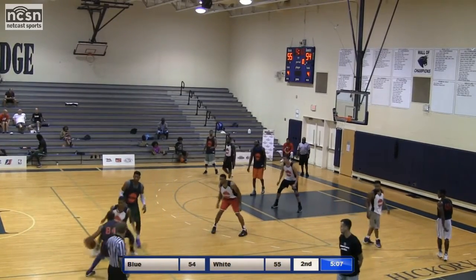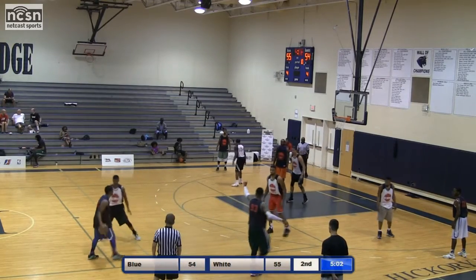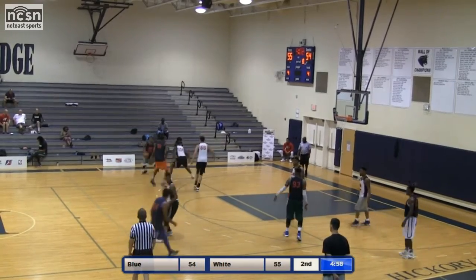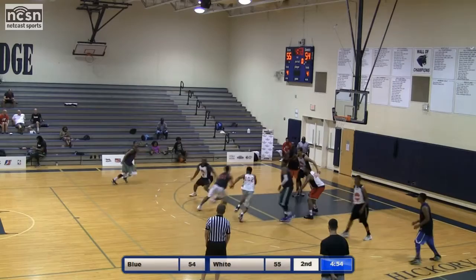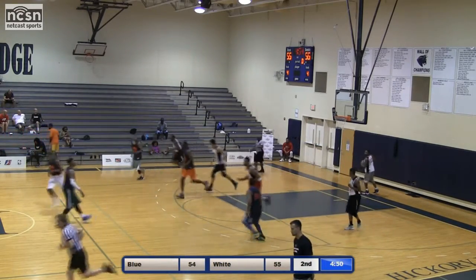All right, we're back in action for the last 5 minutes here, 55-54, with the White in the lead by 1 point. Neither team really being able to establish control. Every time one team gets the lead or starts to look like they're going to pull away, the other team cuts right back into it, and no team has led by more than, I think, 6 at one point, and that's a falling away shot there.